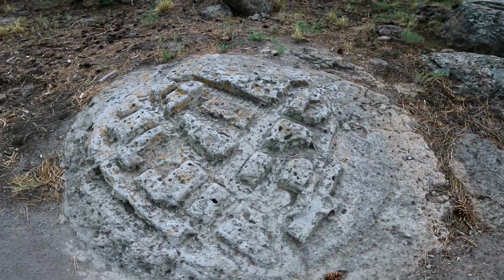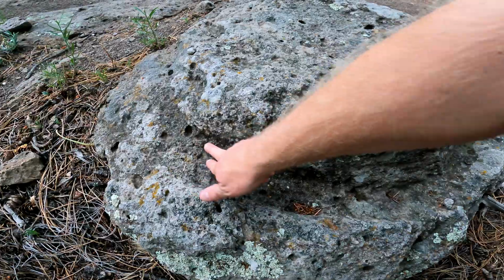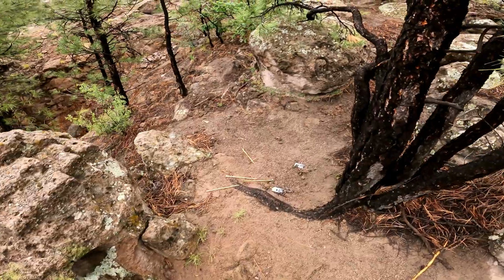I feel like this is a moment I'm always going to remember. Oh my gosh, there's a face. I'm here today in a canyon outside of Los Alamos, America's formerly secret nuclear town, part of the Manhattan Project.